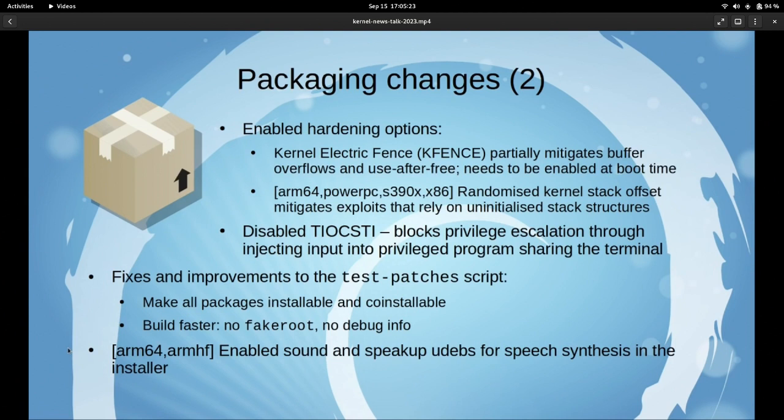I made quite a few fixes and improvements to the test-patches script, which we provide to allow users to build a patched kernel and test a possible fix on their own system, when there's a bug that's specific to a particular device that the reporter has and we, the kernel team, do not have. These changes make all the packages installable and co-installable. It changes the ABI number so that these packages won't replace the distribution provided packages. And the build should also go faster. We don't run it under fakeroot anymore, and we don't build debug information.